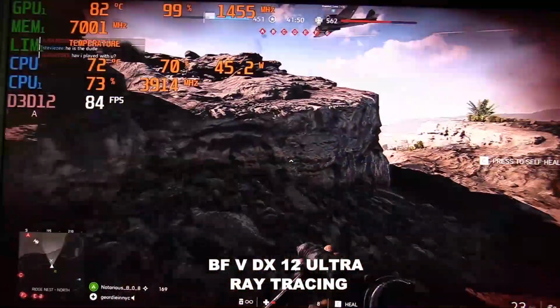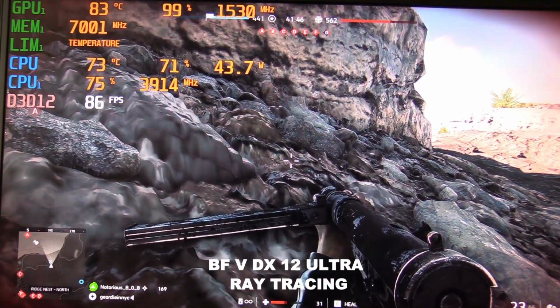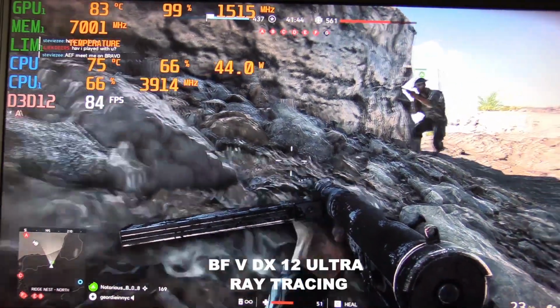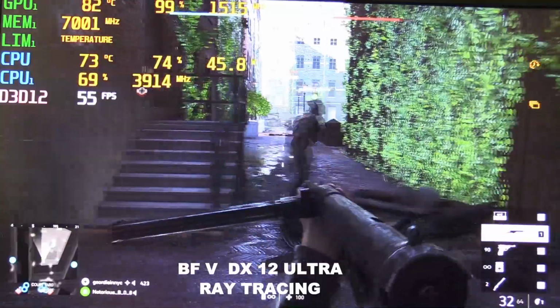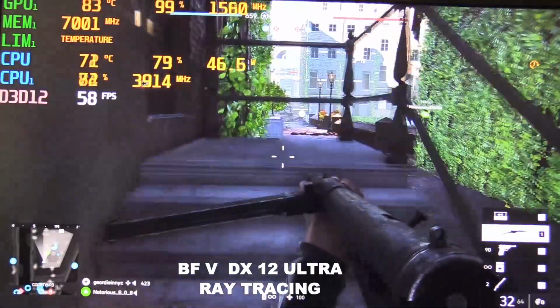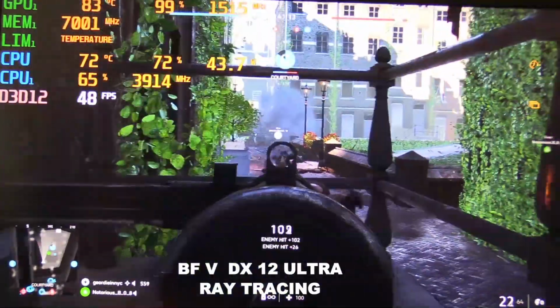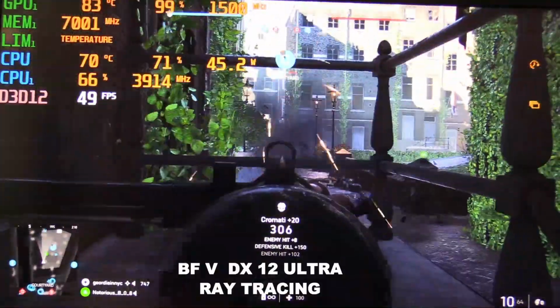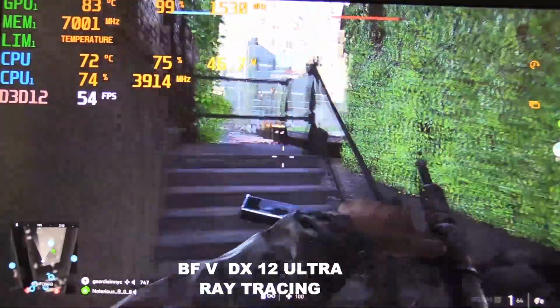Now this is at 1080p ultra settings. As you can see, I'm getting about 80 FPS with GPU boosting up to about 1575 MHz and 99% utilization. Now compare this to the same settings on a map that has puddles on the roads or canals, plenty to show reflections. The frame rate dips to about 55 FPS. The game is still playing fine, and this was with ray tracing set to ultra.